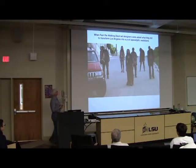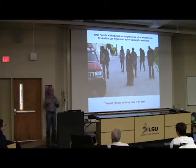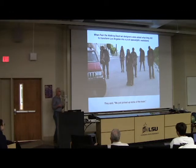They were asked how they transformed LA into a post-apocalyptic wasteland, and their answer was, we just picked up some of the trash. So trash has become an indicator of human life, of society. And if you don't have humans around, you're not going to have all this plastic debris. So what can we do?